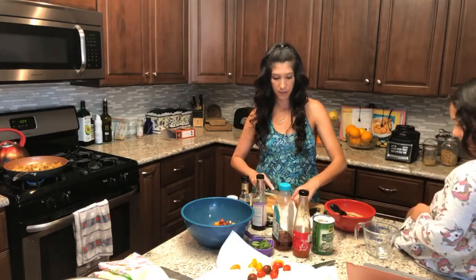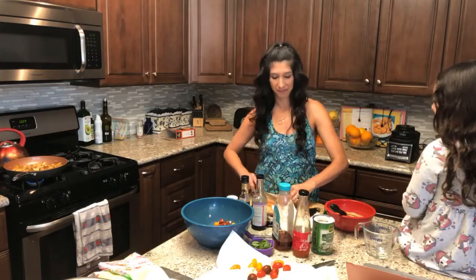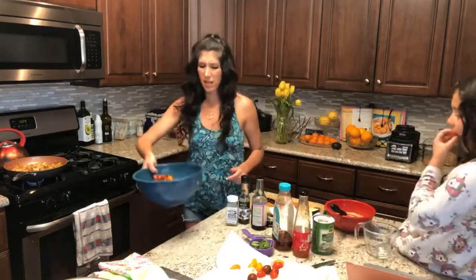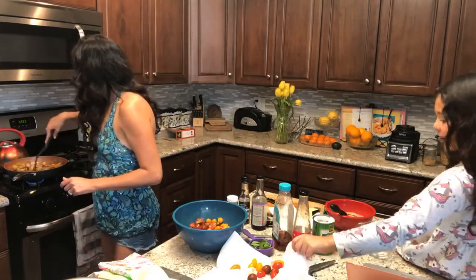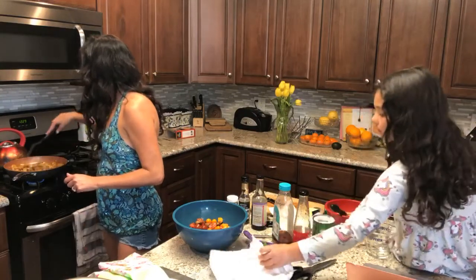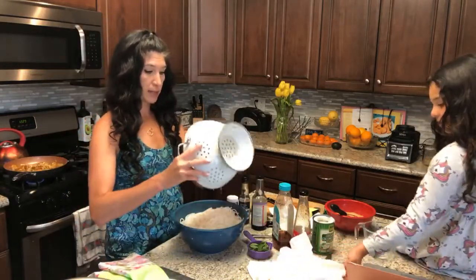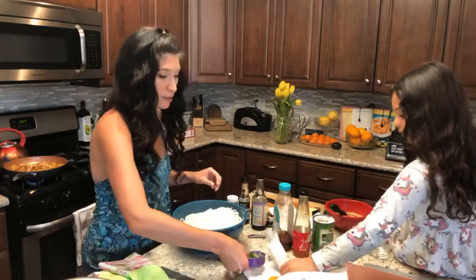All right. We're just about done here. I think I'm done with the tomatoes in the dish. The tofu is just about done. It looks amazing. I'm gonna add the noodles back into the bowl, and I'm going to rinse my basil.